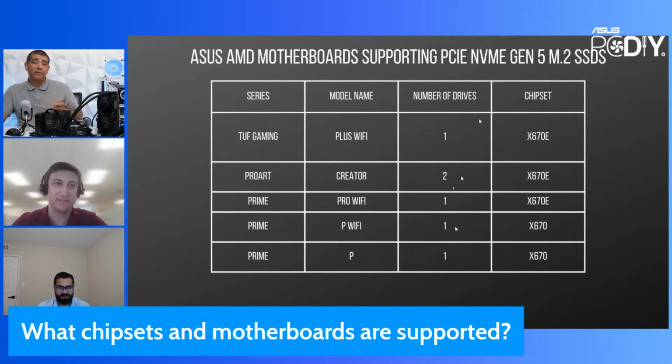And I didn't break down B650 because all B650 motherboards have 1, except for the Dash E. The Dash E is our highest end B650E board, and that one has 2 PCI Express M.2 Gen 5 compatible slots. But beyond that, from the most entry to the highest one, all of them will give you essentially 1 slot. And on the Intel side, Intel is going to be pretty straightforward.